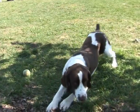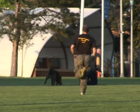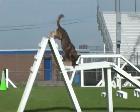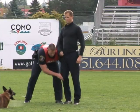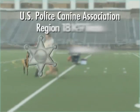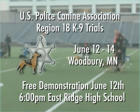There are dogs, and then there are canine dogs. Come watch the U.S. Police Canine Association Region 18 Dog Trials, June 12th through the 14th in Woodbury.